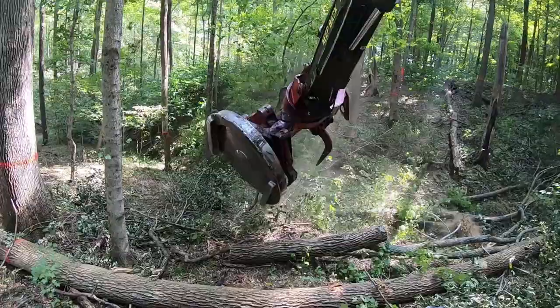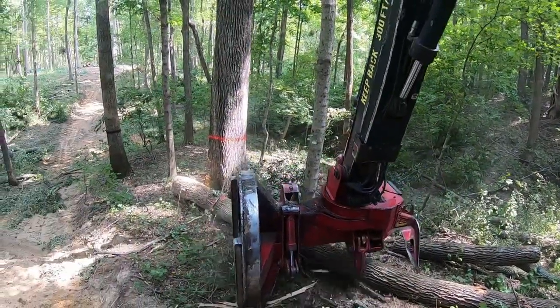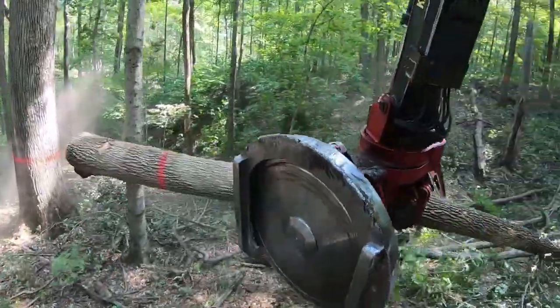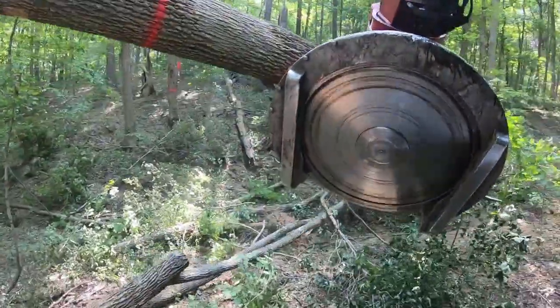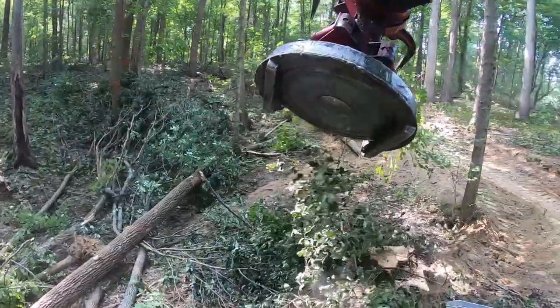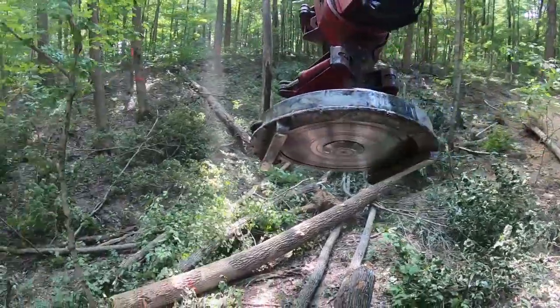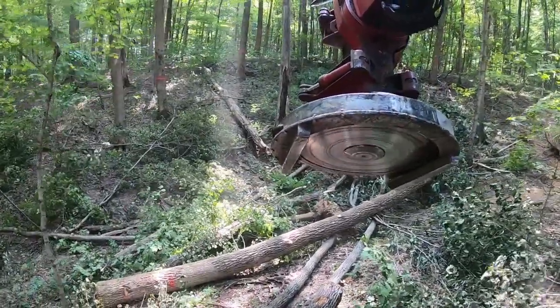So me and Derek is kind of clustered up here as we go through this narrow section coming off of Keith onto the next landowner as we head farther back. I thought this was a pretty neat shot to get to see Derek cutting side by side, so you got two hot saws working side by side. I thought that's cool.